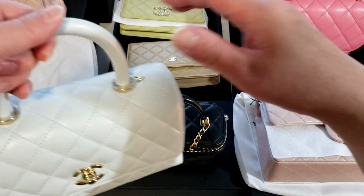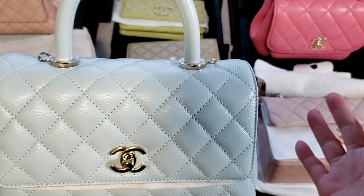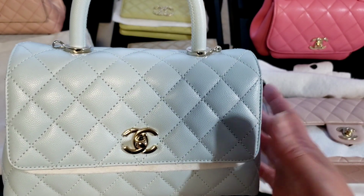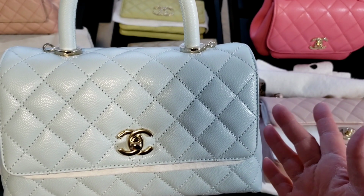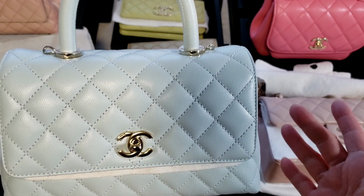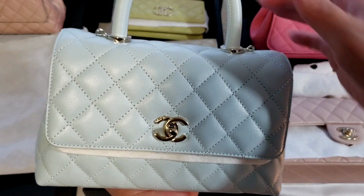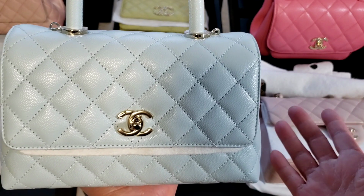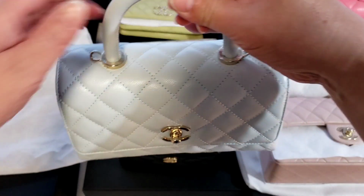Another 21K collection that I purchased is the light blue or the pastel blue in the small Coco Handle. And as you can see, I did purchase quite a lot from the 21K collection last year because in my opinion, it is one of the best collections for some time that Chanel released. And this is the 21K light blue. I did purchase this from a reseller because I wasn't able to get it from the boutique. So unfortunately, I had to pay a premium for this.